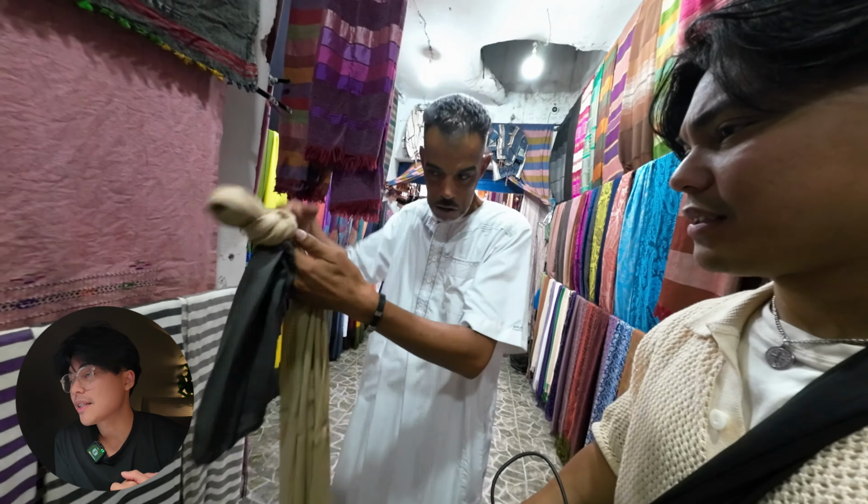What do you think for you, this red or this one? No, I think pomegranate. Marrakesh colors. I like this color, but tomorrow I'm gonna wear shorts like this color. That's gonna fit better. That's why. No, it's okay, sir. Okay, so.